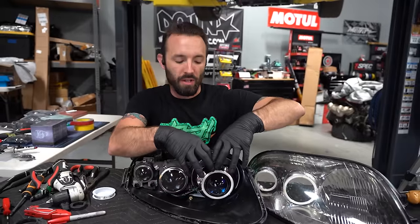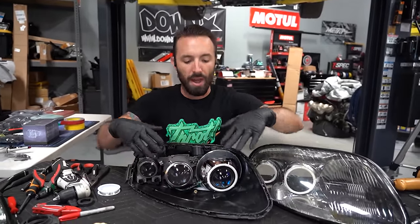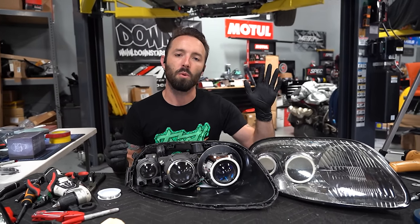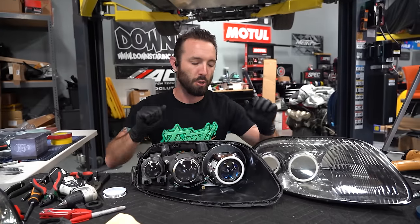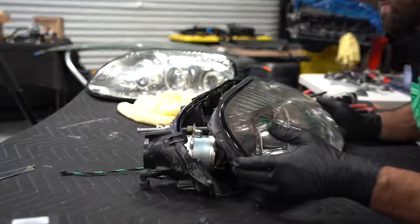Now that all this is done on the inside, I've done everything on the back that I need to. I just need to heat up this glue, get this lens back on, put the clamps back on. This thing will be fully sealed. It'll be ready to install in the car when Ricky's ready, because he wants the pushback so that he can really dive into these lenses and get them really cleaned up, looking brand new.